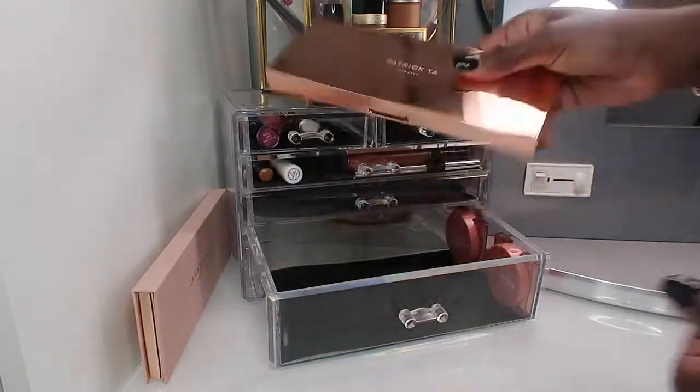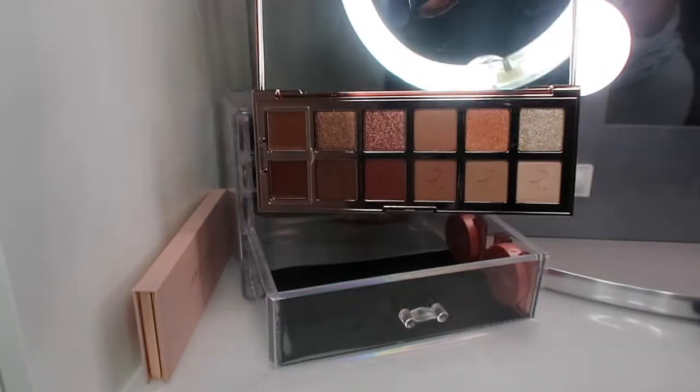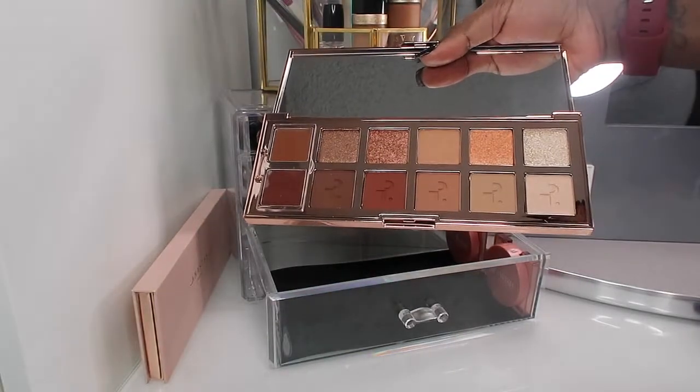And then I was curious. I wanted to try out the Patrick Ta. So that's what I did. I needed a neutral, and I was like, let me try this out. So that's what I did.